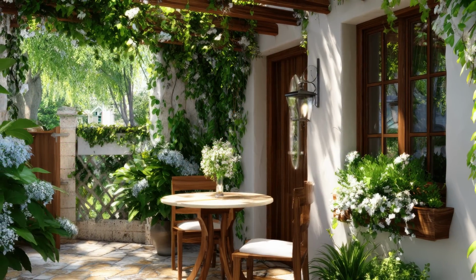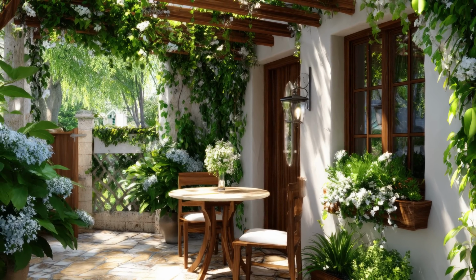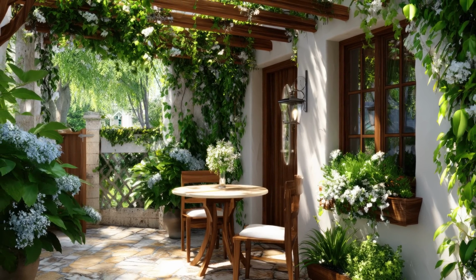Even in a small yard, a compact pergola can create a sense of enclosure and intimacy. Use it to frame a bench, a bistro set, or an herb garden.